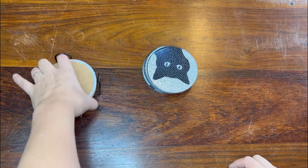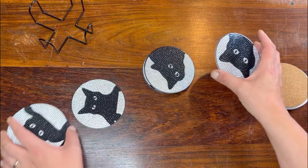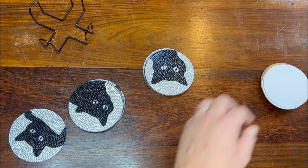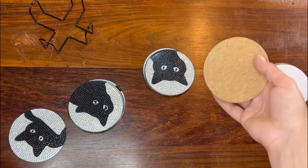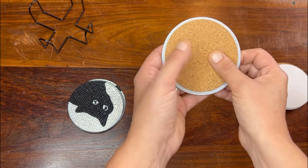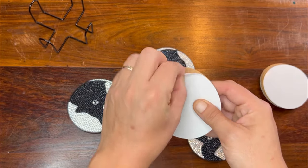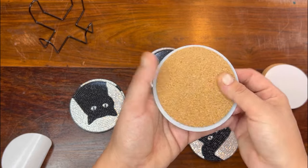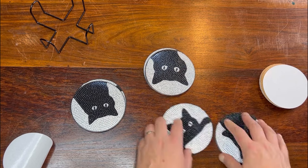So it's time to put on the corks. There is like one or two that are not quite 100% dry, but they're dry enough for me to put the cork backs on anyway. So all we've got to do is peel off the back like so, and then just put them on the bottom. Like so. And what I would suggest doing is just push them down like that.